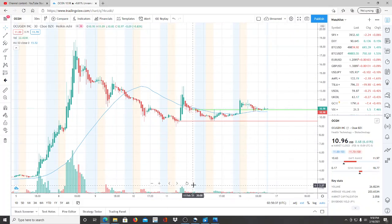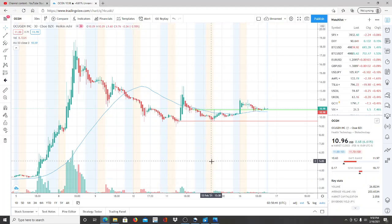Ocugen focuses on eye care, innovation for the eyes. It basically tells you everything that I've stated before, and I want every single investor to be aware of. There are still some hurdles to jump through.